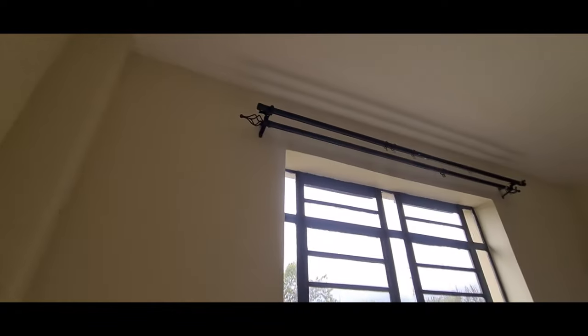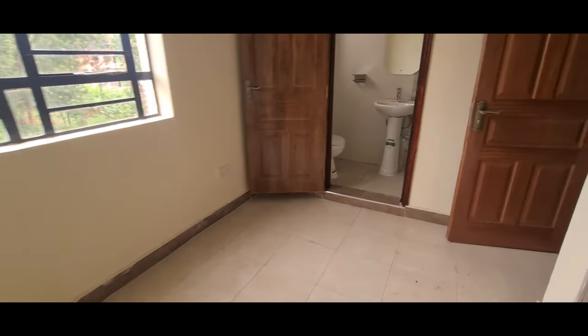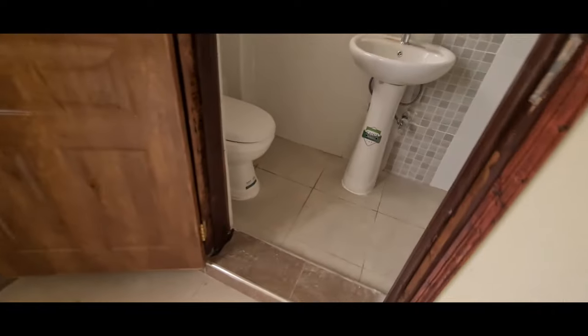We go to the first bedroom, which is a common bedroom. And then we have this, the toilet. The second bedroom is here. Let me put the light on. You see the house, the second bedroom.